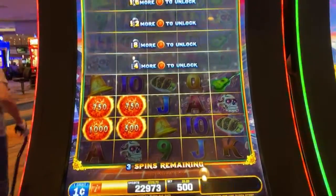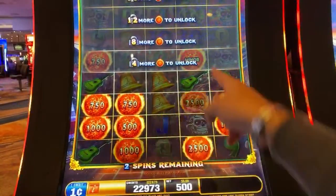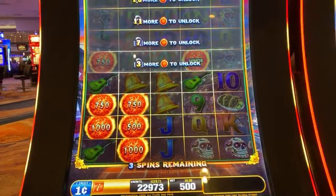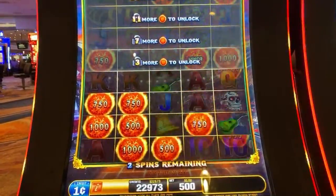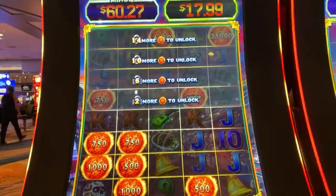Here we go. Let's find those fireballs. Nice. We got the miner hiding up there. We need three more fire links to get it. It's a $60 miner. You can do it. We have a $250 one at the very top now, too.